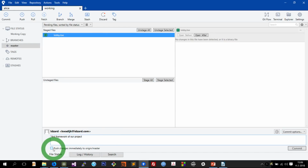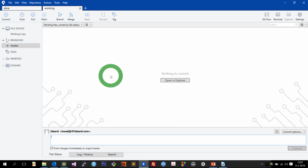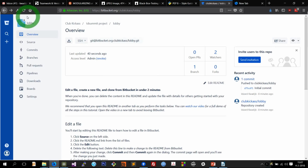And then here we have the button push changes immediately to origin master. Origin is like the shortcode of the originator, the origin point of our repository, which in this case is the Bitbucket website. So I say yes, push it immediately, give it a text, so ding commit. And that's going over my phone, well, quite quickly actually. So now we go to the Bitbucket website.